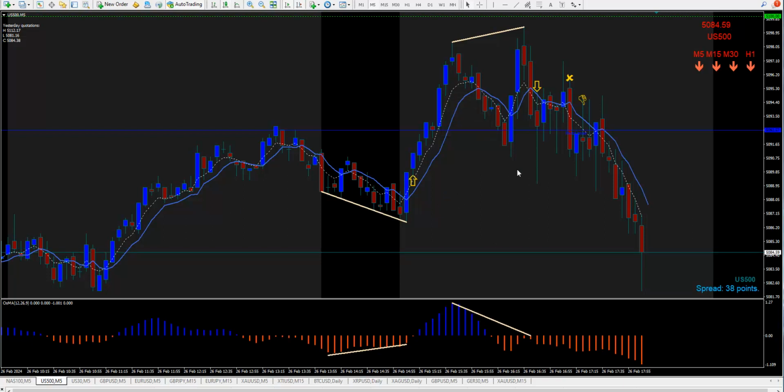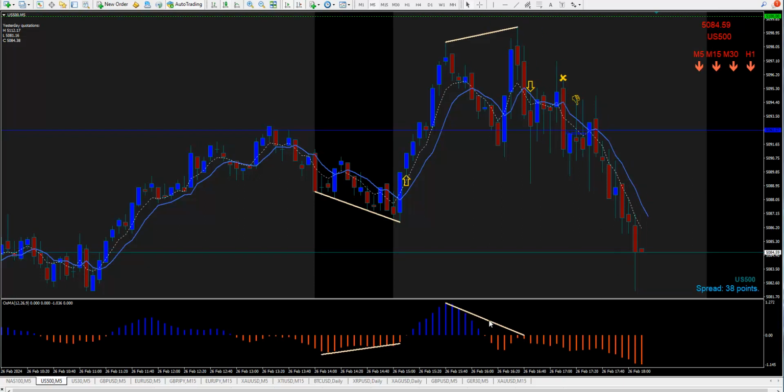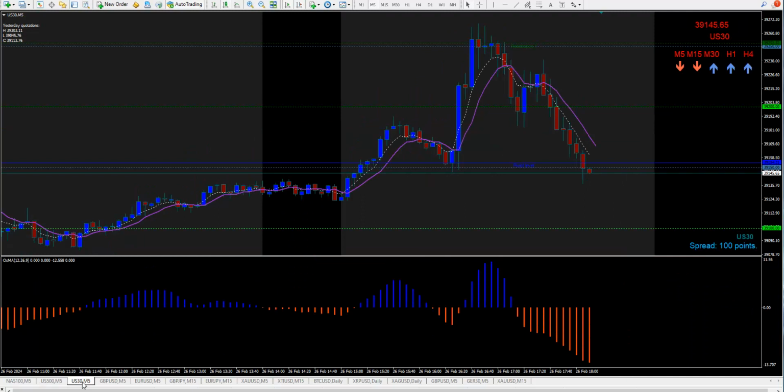So there's a good trade here. There was a winner here. There was another winner here. And another one as it went way down here. Because that pattern told us we're going down. See? Pointing down, we're going down. And that's what it did. Let's now look at the Dow.